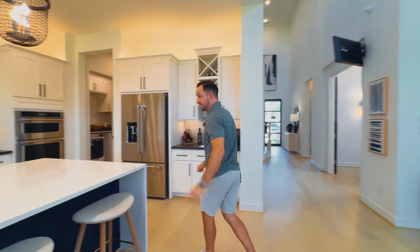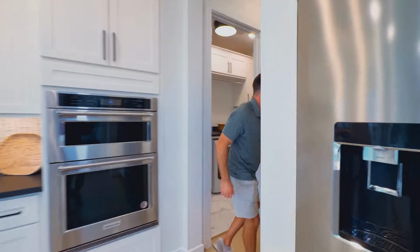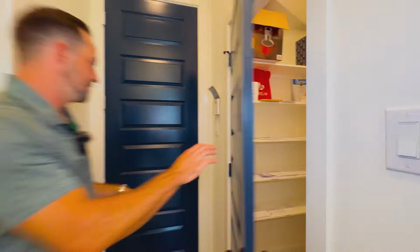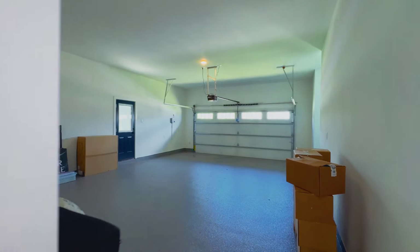I wanted to show you that pantry, and then we're going to show you that master bedroom. So back over this way, this is where you've got plenty of storage space. Obviously it's a model home, so they've got a bunch of their stuff in here. This is going to connect over into the garage. We can take a quick look in there.